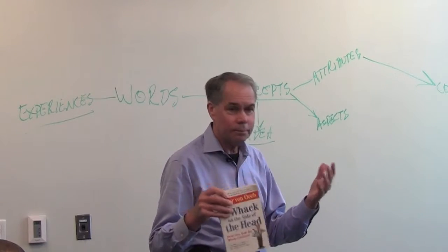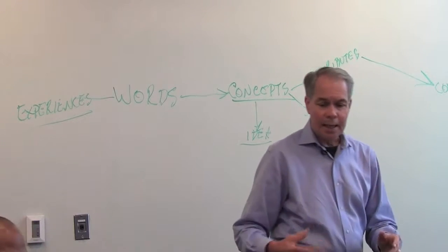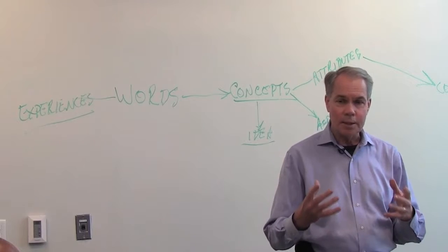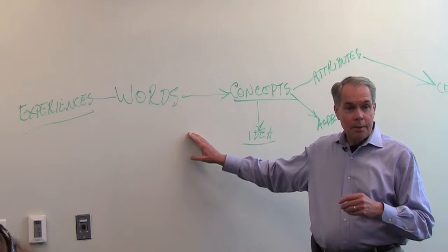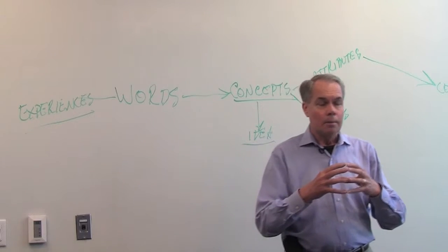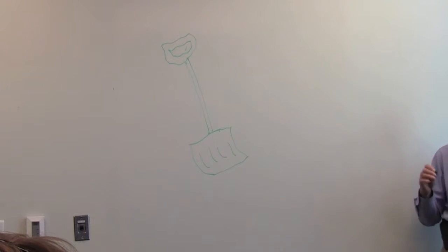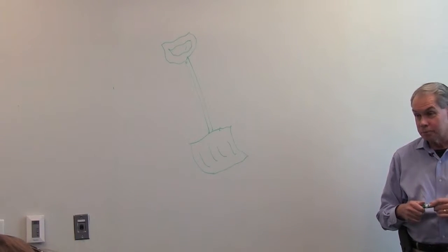You wouldn't have anything to pin it on to. So, in a nutshell, the process of being creative, of generating new ideas, comes down to disrupting the connections between ideas or creating new analogies. So here we have a tool. Let's call this a snow shovel.